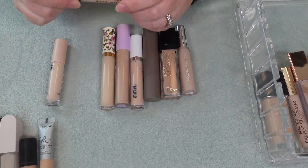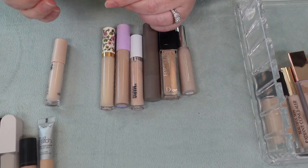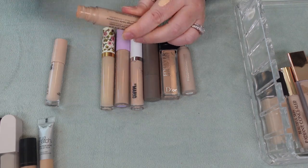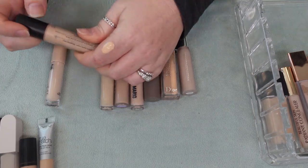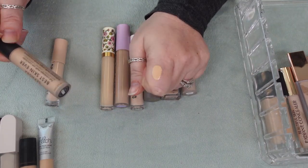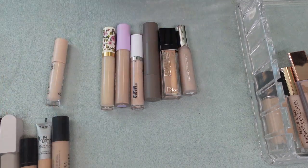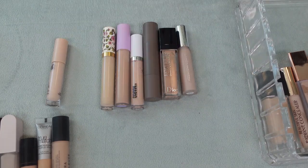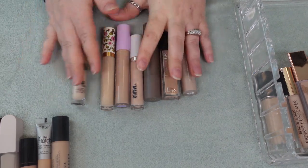The Sephora Best Skin Ever. I think it's too deep for me. And I liked it for a full coverage concealer. It was just, see how yellow it is? I loved the foundation when I had dry skin. I'm just gonna let it go. That is not a really good shade for me. It's just too warm toned. So I feel like it was a good full coverage concealer, hydrating. It didn't do anything funny. It's a little bit of a thicker consistency though.